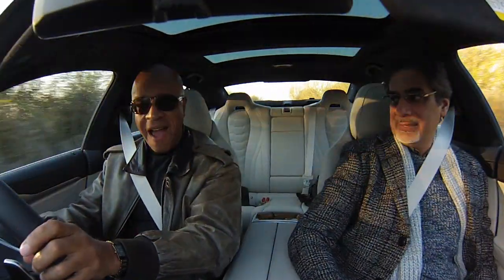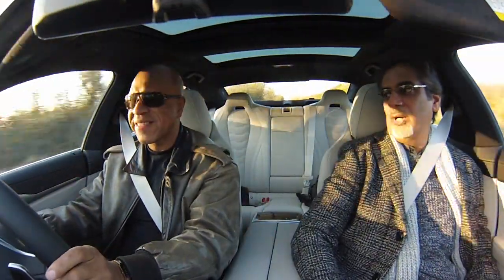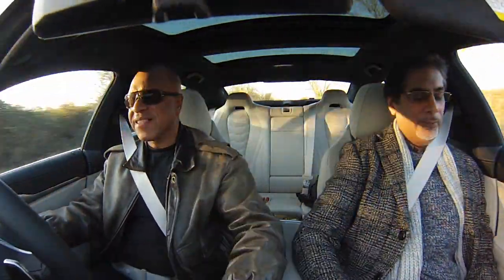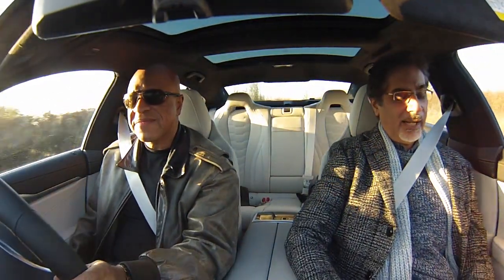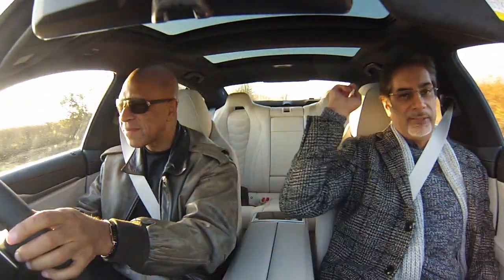Drive recorder was interesting, isn't it? Instead of buying a dash cam, this has actually got that built into it. It records 20 seconds on a cycle, which you can save at any point through the massive configurable screens over here. Run-flat tires, active steering. This one has got panoramic glass sunroofs, so it's basically got 2 sunroofs.